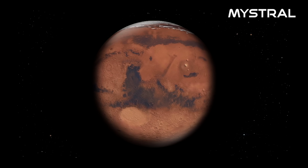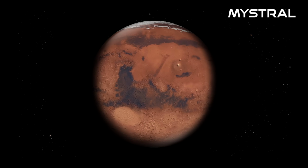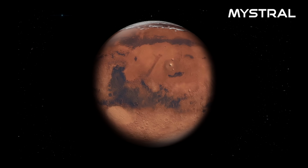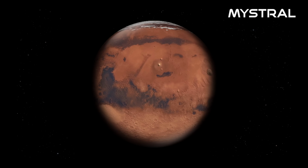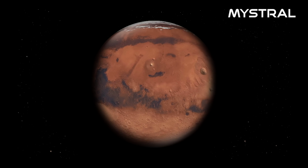A third possibility is that Mars's obliquity varied more dramatically in the past than it does today. When obliquity is high, polar ice sublimates and redistributes to lower latitudes. This increases atmospheric pressure and could trigger greenhouse warming through changes in the distribution of ice and dust.